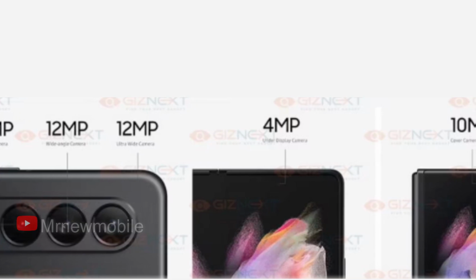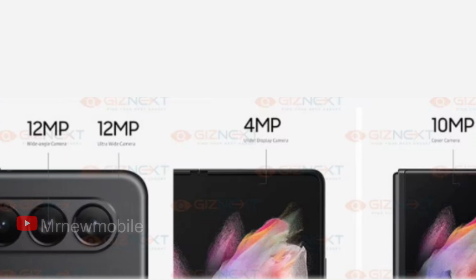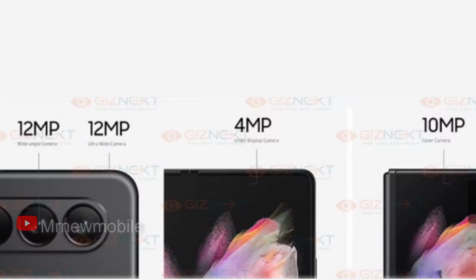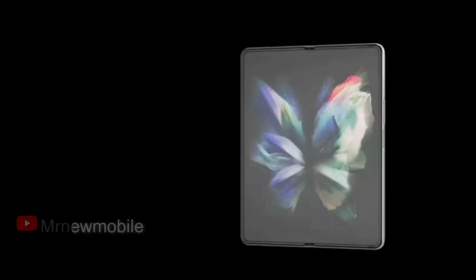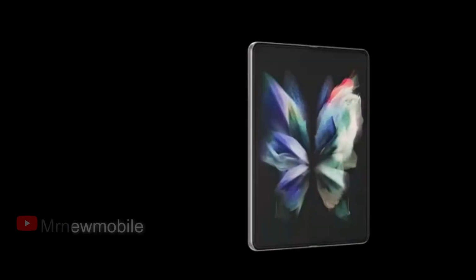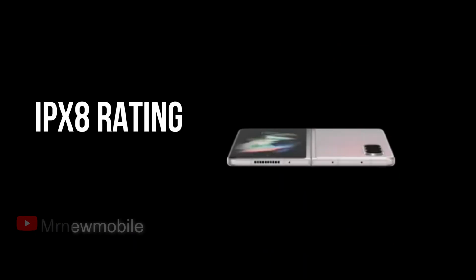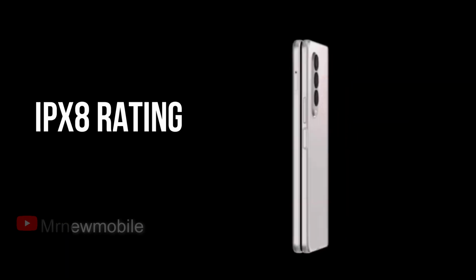At the front, it will get a dual camera setup. There will be a 10MP cover camera and a 4MP under-display camera. This upcoming smartphone is also expected to pack a bigger battery than its predecessor. Also, it will be the world's first water-resistant foldable smartphone with an IPX8 rating. Samsung will launch the new Galaxy Z Fold3, however, its prices have already leaked.